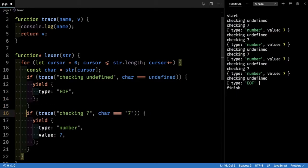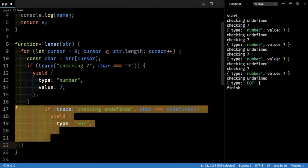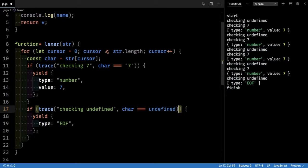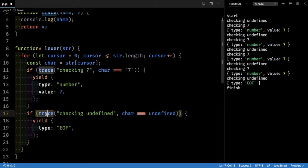So what we can do is move those around. On the right, you can see that we're checking for undefined, then for 7. Okay, we found 7. Undefined, 7. Okay, we found 7. Undefined, 7. And finally, we found undefined, and we are giving it back, and then we're finishing. So if we move this to the bottom, because it's the least frequently seen character in the whole stream. If our Pico JavaScript program is 1 megabyte long, that will be only one undefined to 1 million other characters. So it's better to check for undefined in the last position.